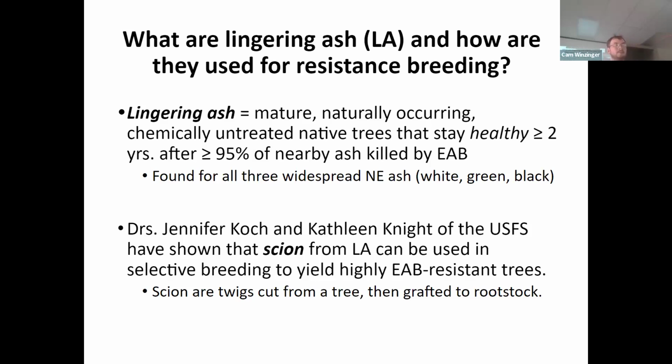I'll talk more about the timelines and things like that, but that 95% mortality is really, really important. And the tree must be mature and healthy. Healthy means it still maintains a full crown of leaves through the months of June through September.